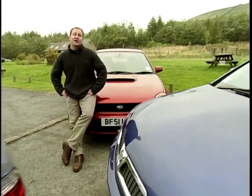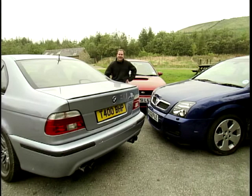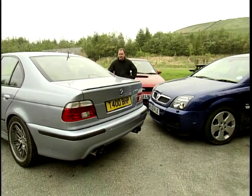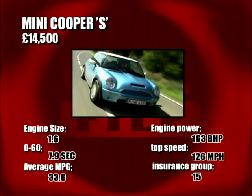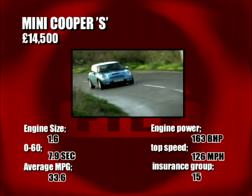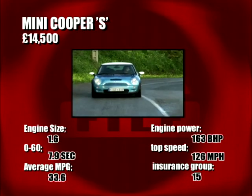So that's our 3 cars tested, but before we have our car file scores on the Subaru, the Vectra and the BMW, it's time now for our 3 alternative high-powered vehicles. If Super Minis are your thing, then how about a supercharged Super Mini with a Cooper S? Not only will it get you to 60 in about 8 seconds and top out at 126 miles an hour, it is without doubt one of the most stylish cars on the market and may even make traffic wardens start to smile at you.